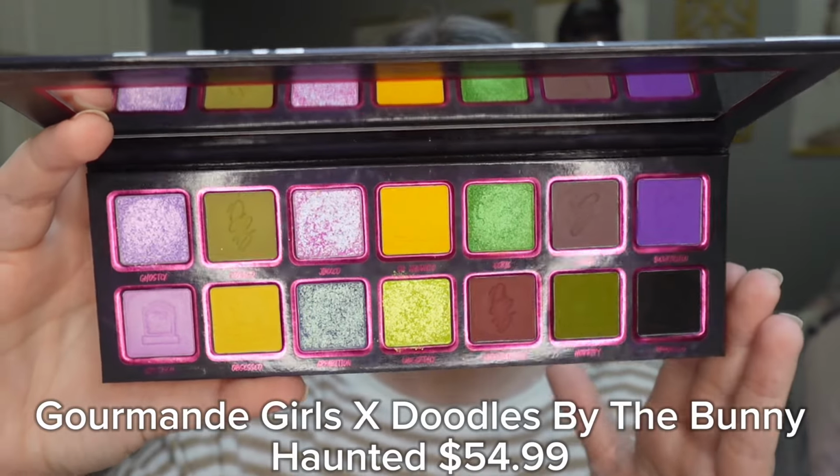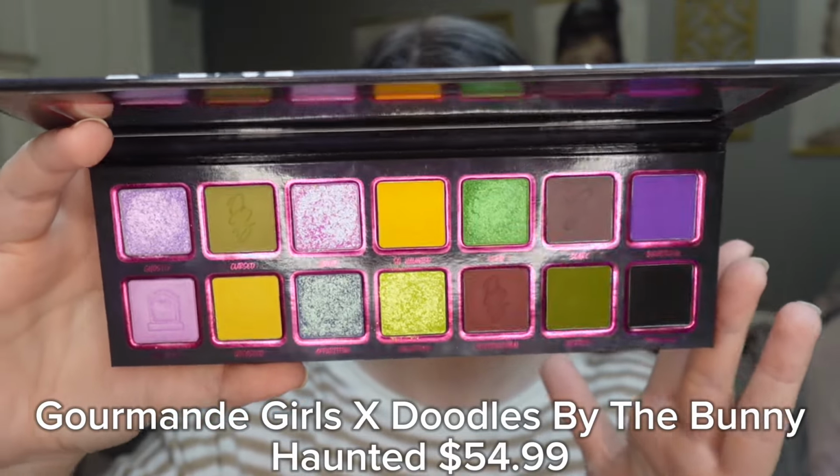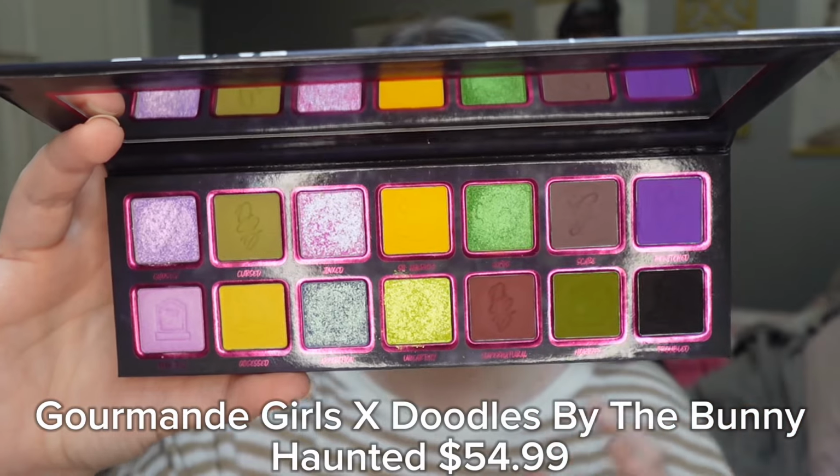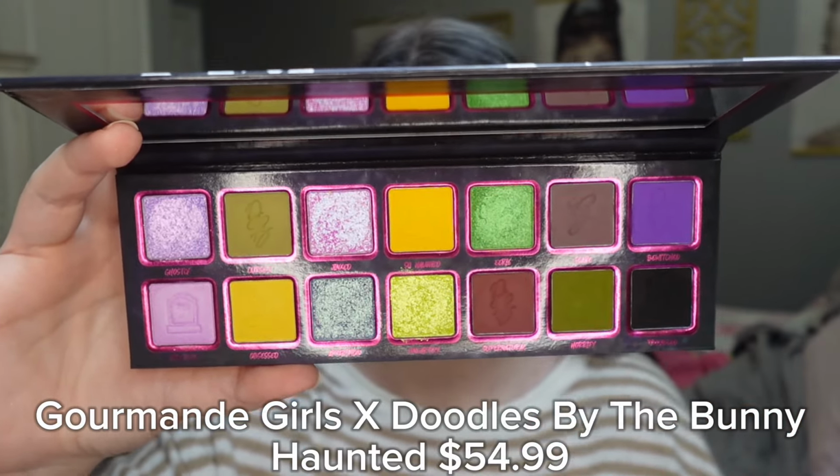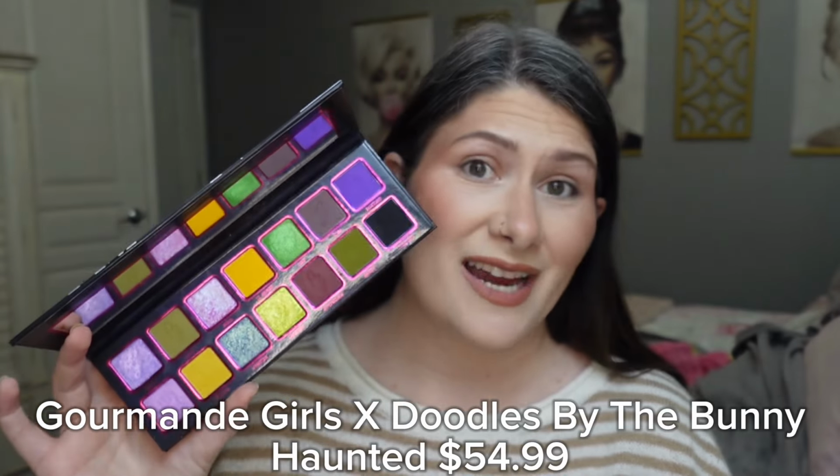But I think the color story in here is beautiful. I really enjoy the Gourmande Girls matte formula, and their shimmers are always beautiful as well. I love the purples with the grungy greens, the pops of orange. We have a black. I'm really excited about this one.